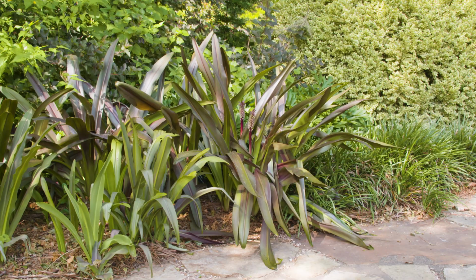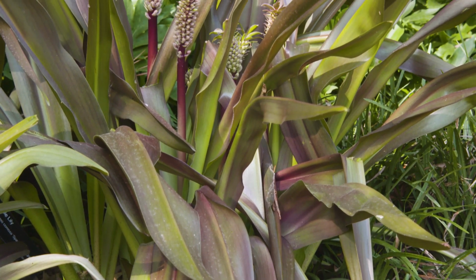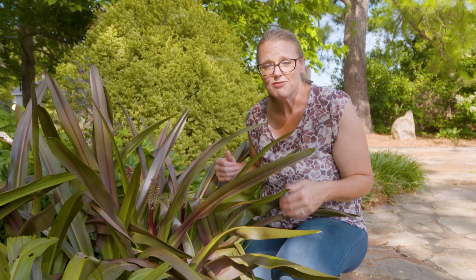If it is a perennial, it's going to get about a 2 foot by 2 foot clump for you, and you might want to think about dividing that early in the season if that mass gets too large or you want to share it or spread it in your garden. Otherwise, this plant is a great way, not only because of the foliage, but also the flower, to add that tropical look into your backyard.